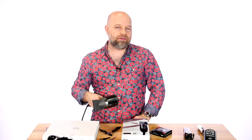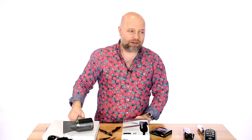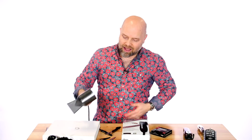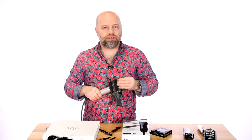I used to say, oh, whatever, it's not worth it. I ain't buying into it, until I actually started using it. And now I'll never use another dryer again because I love this thing. I love how it makes the hair feel. I love how it blow dries the hair faster than other blow dryers. It's some great technology in this.